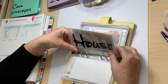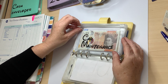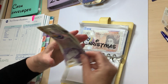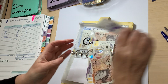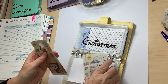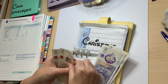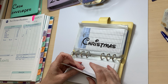House, we fill up from our monthly pay. The same with car maintenance, that gets filled from our monthly pay. The Christmas envelope is getting 50. So 20, 40 and 10's 50. So in here now we have 20, 40, 60, 80, 90, £100. Our target is £500 for Christmas.